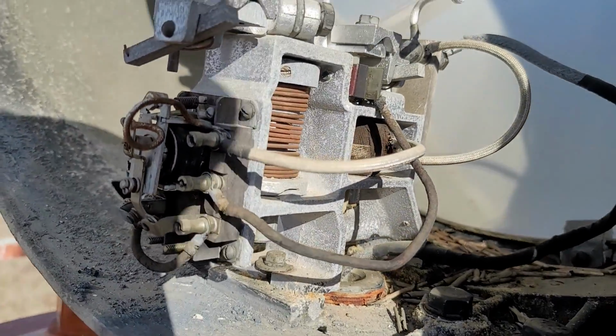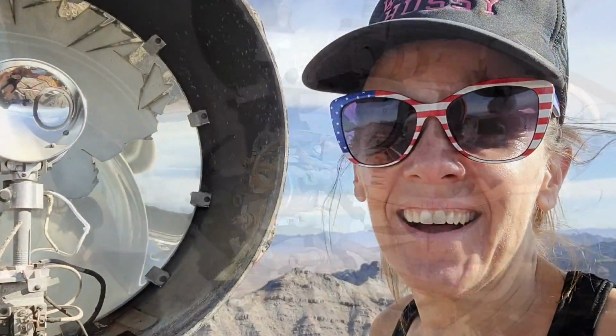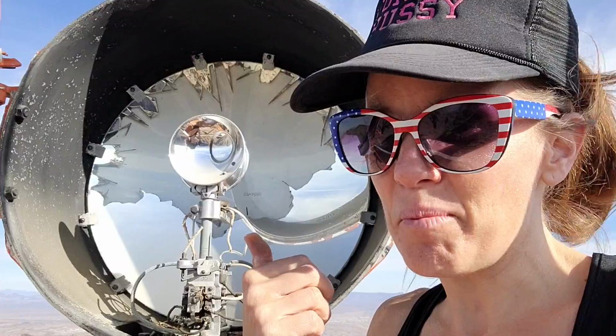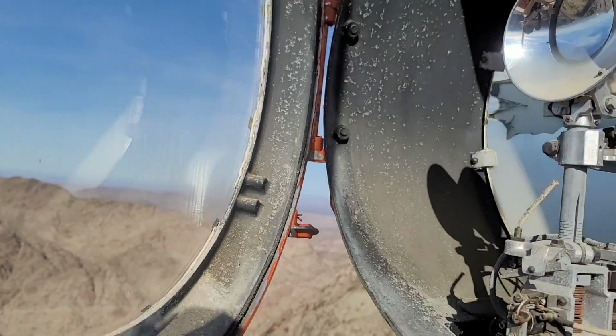Holy cannoli. Wow. I know I probably sound like an idiot, but I'll be honest, I really didn't think this hike was going to be this exciting. I know Scott told me, well, there's a tower we can climb up and it's got a view. And I definitely wasn't anticipating being this excited about this airplane beacon. This is freaking cool.